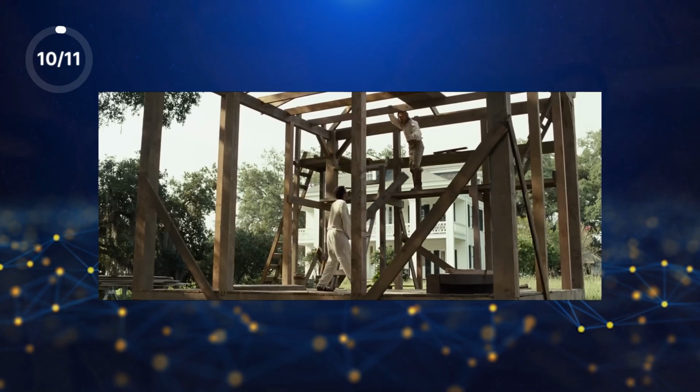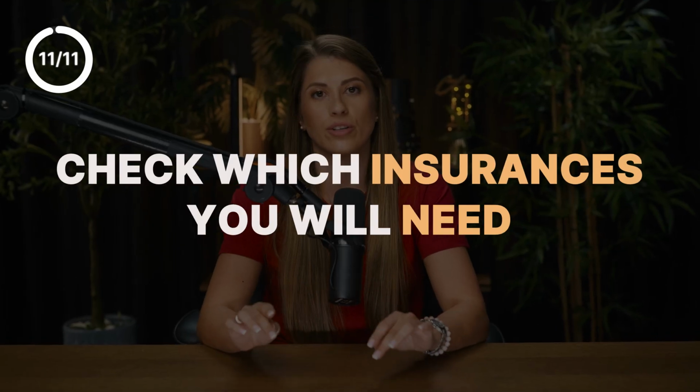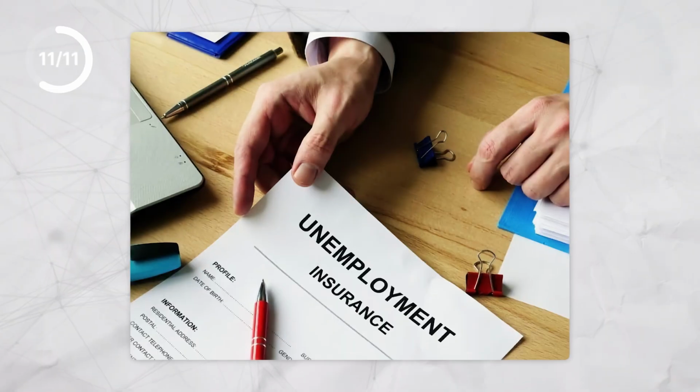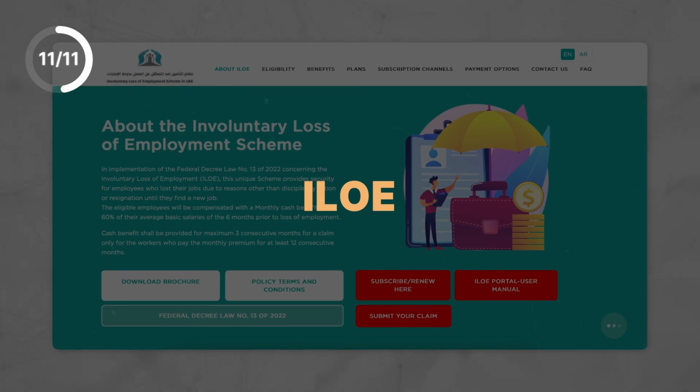Once your license is set up and you have employees working for you as well, please ensure to check which insurances you will need in order to secure yourself in the future. For the insurances, you'll most likely want to have third-party liability and workman's compensation. Also, when you have employees start working for you, please ensure that they sign up to unemployment insurance in the UAE. They can do this through the ILOE website or application.